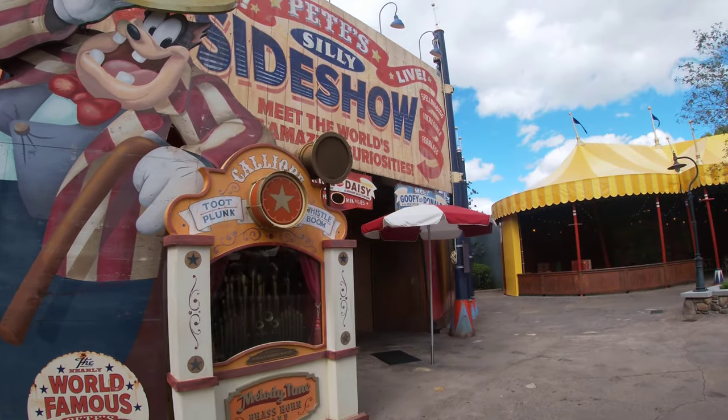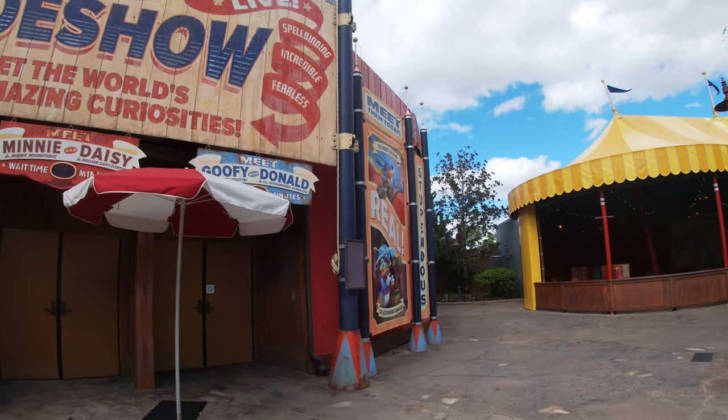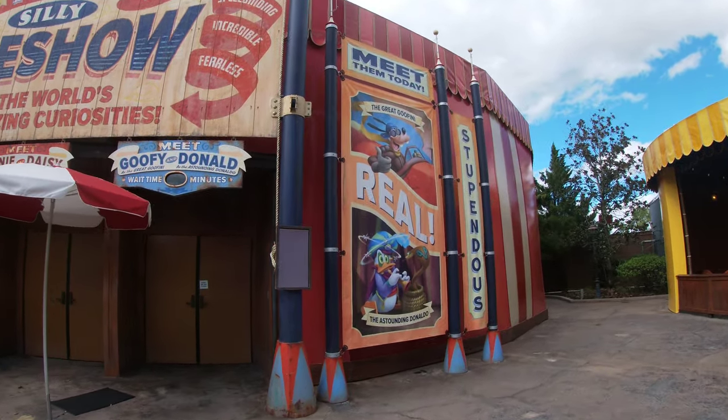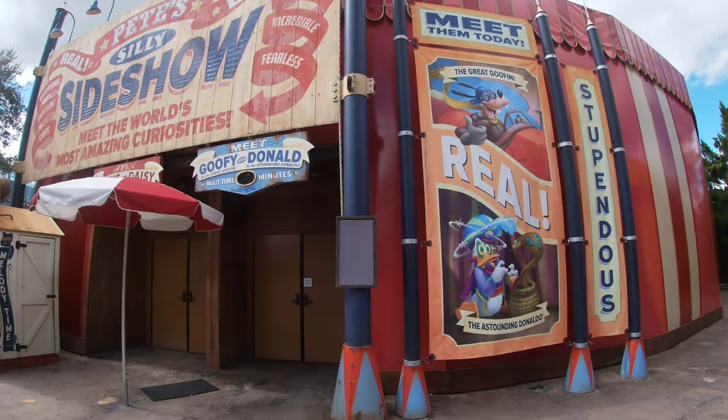And over here, some of my favorites. The one and only Gray Goofini. He actually wears kind of like an Evel Knievel costume. It's really cool. And then the Astounding Donaldo.